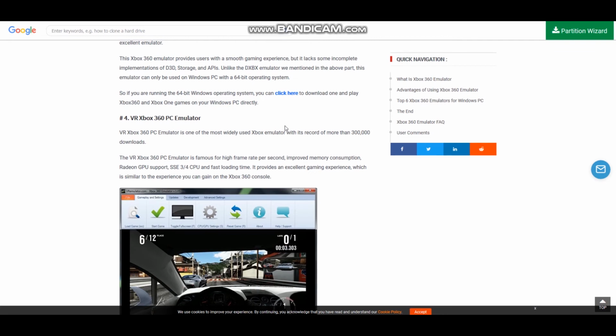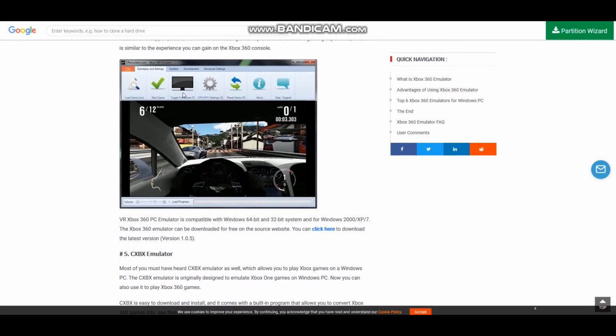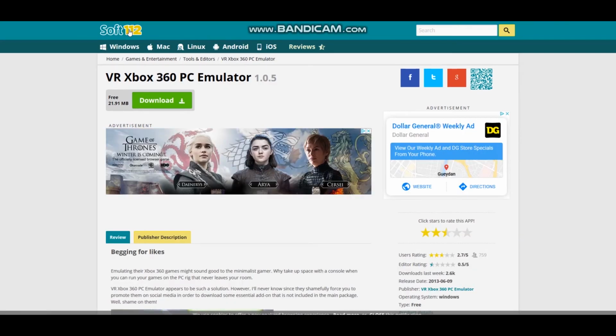Okay, the next one we're going to look at is VR Xbox 360 PC emulator. What kind of name is this? VR. This is just literally a bunch of random stuff they put together. You can click here to download this. I've already downloaded this, and I've already seen what this has to offer. Soft 122. Okay.